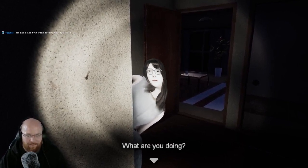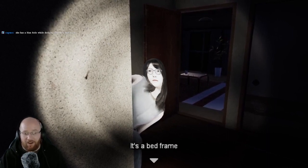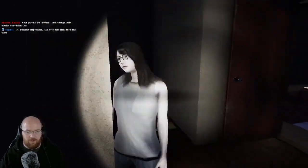Whoa. Hey, what are you doing? That package. It's a bed frame. I did not. That is not a bed frame. You're going to help me build it, right? What? Oh, Jesus. What's going on with your face?